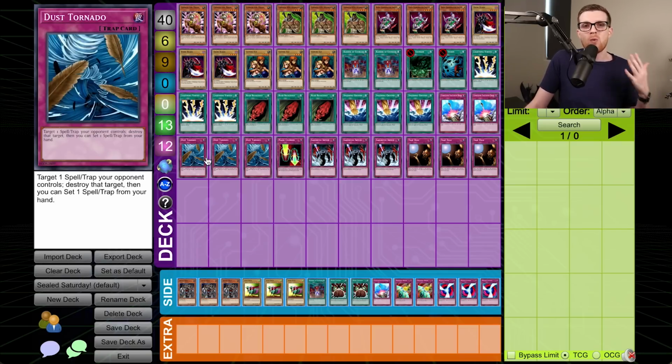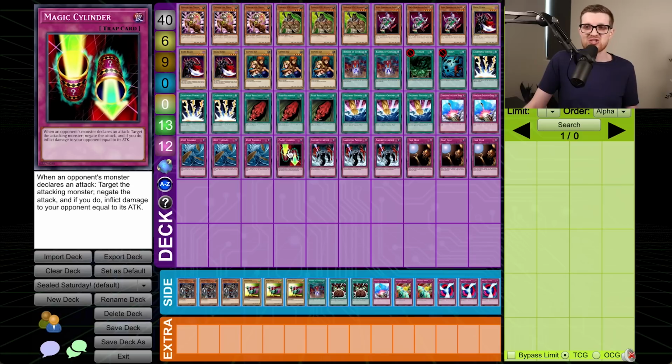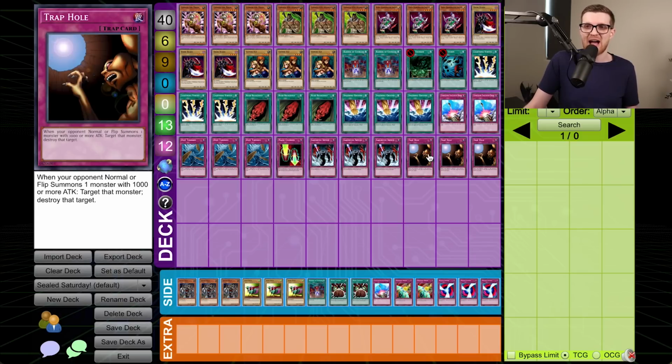3 Dust Tornado. I want to have ways to deal with stuff like Saku and Trap Hole, and so this is one of the better ways to do so. John also has access to cards like Book of Moon, Enemy Controller as well, so we need to have something to be able to at least get those maybe in the end phase. 1 Magic Cylinder because it's hilarious, and then Triple Sack and Triple Trap Hole rounding out the main 40.